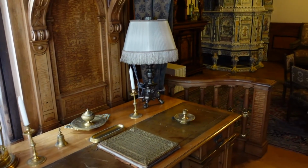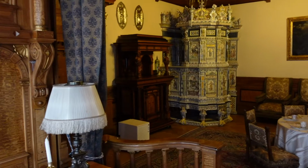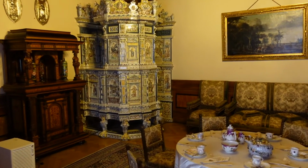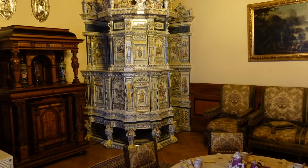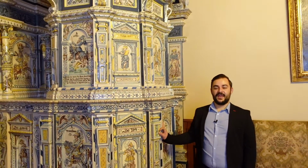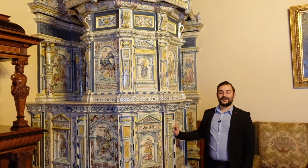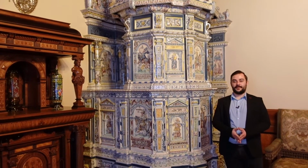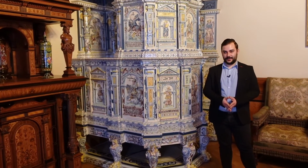Very impressive in this room is of course the stove, made of Swiss porcelain, Kaiserzug. This one is just a decorative stove. Inside there is a steam radiator. As I already told you, Peles Castle had a central heating system from the very beginning in 1883.